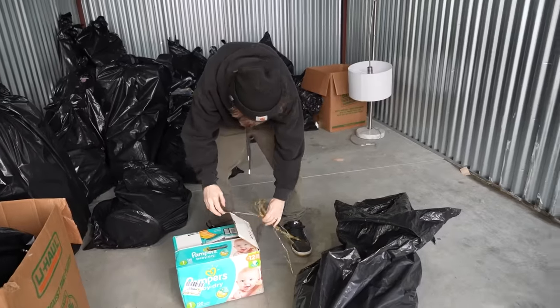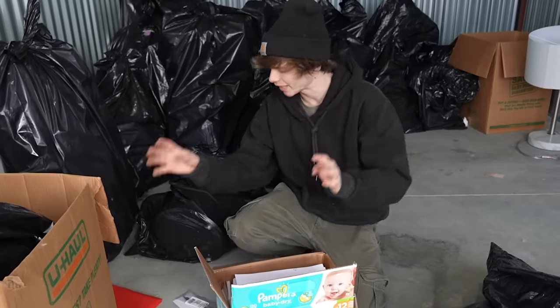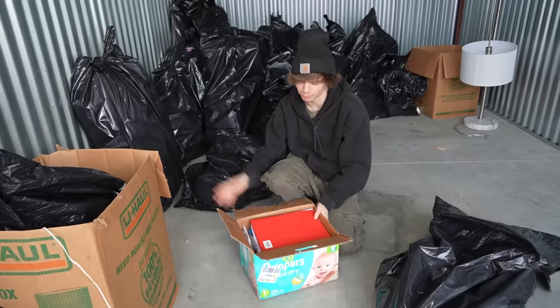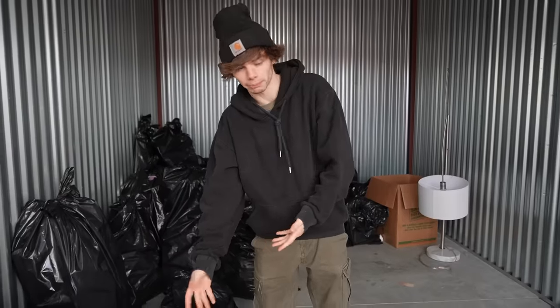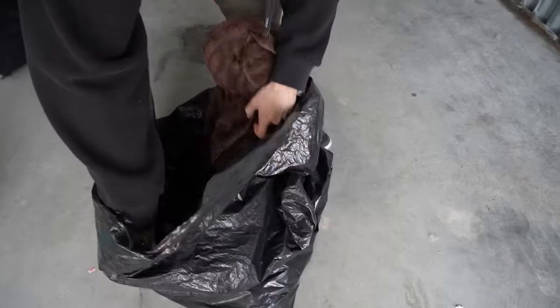Why? What is this? So yo, I just went through this entire box right here. Most of it is like personal stuff, and I'm not gonna end up showing any of that. I don't wanna show any personal stuff from the person's locker, but yeah, this box was full of a bunch of personal stuff that's just, yeah, it wasn't Pampers. What else we got? Okay, we got a solid towel. Oh, wait, what is that?